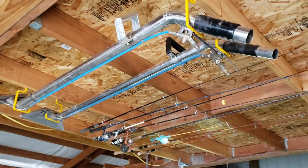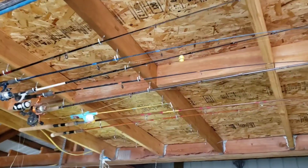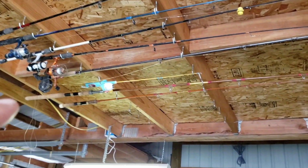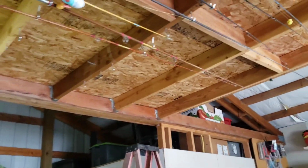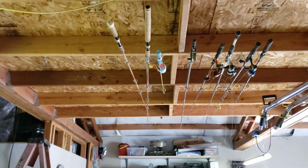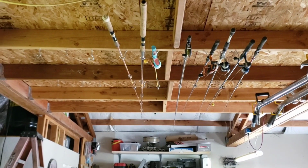Got a couple carpet cleaning tools hung right here, along with all my fishing poles, my poles, my kids' poles, and my grandpa's old fishing rods, which I don't have them all out yet. But I'll probably end up filling all those hooks here real shortly once I get everything unpacked. Well, enough of the shop. Let's go take a look what I've done outside so far.